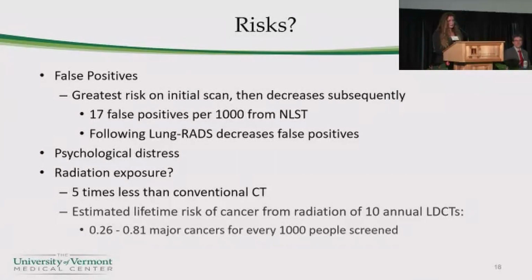And using the lung-RADS scoring system decreases the rate of false positives. Again, there's psychological distress from having a screening and the uncertainty there. I think there's more psychological distress from having undiagnosed lung cancer. And there's some radiation exposure associated with it. It's 5 times less than a regular CT scan that you might get for other reasons. But there is a very small risk of having a different kind of cancer develop from having the radiation from it.